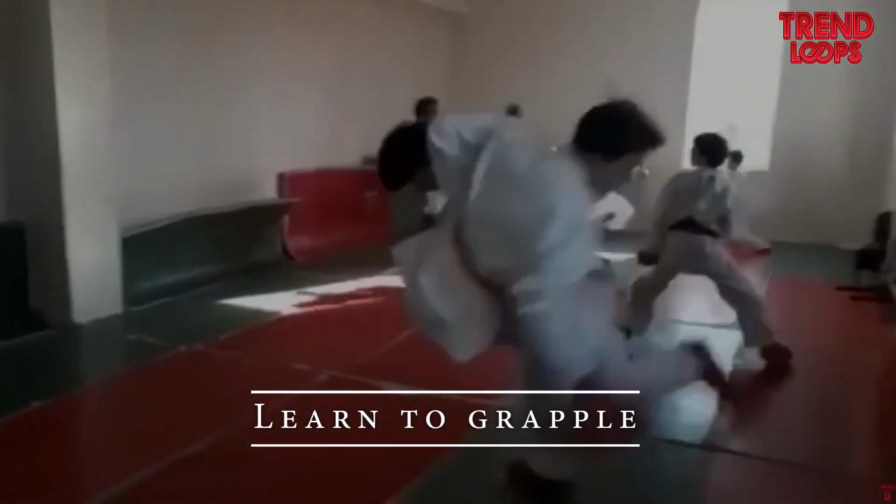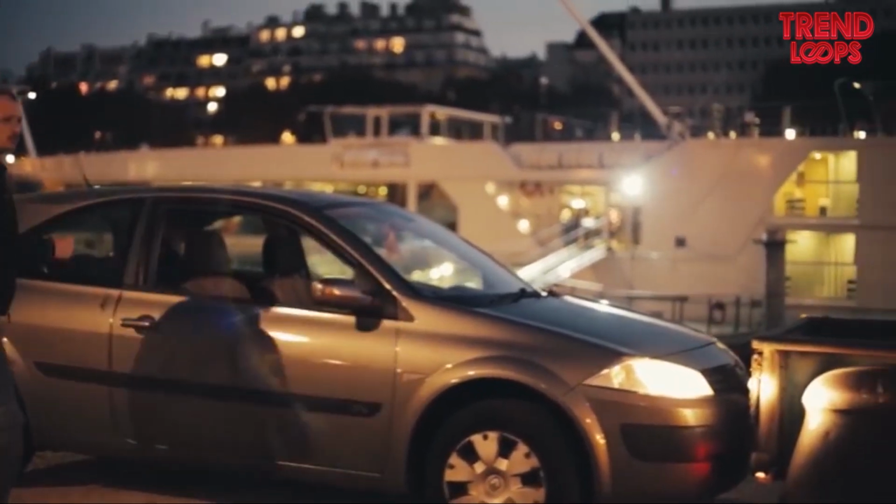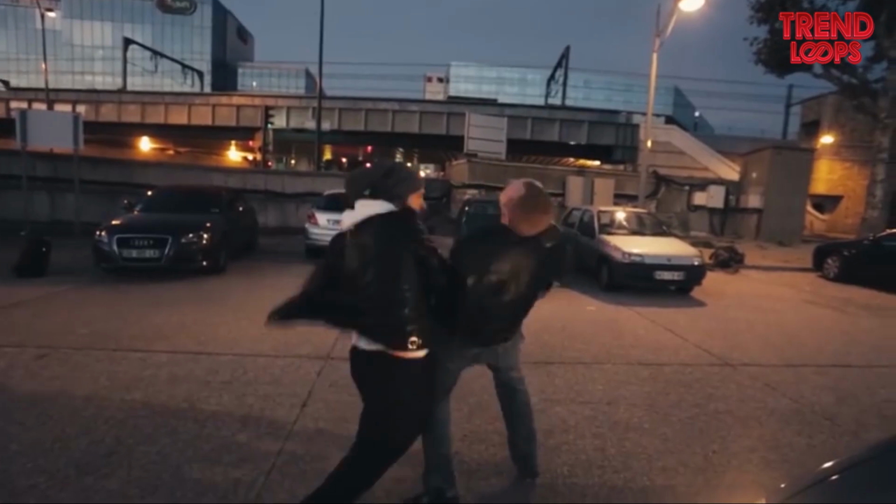4. Learn to grapple. Many street fights end up on the ground, and if you're lucky, your opponent may not know how to fight on the ground.